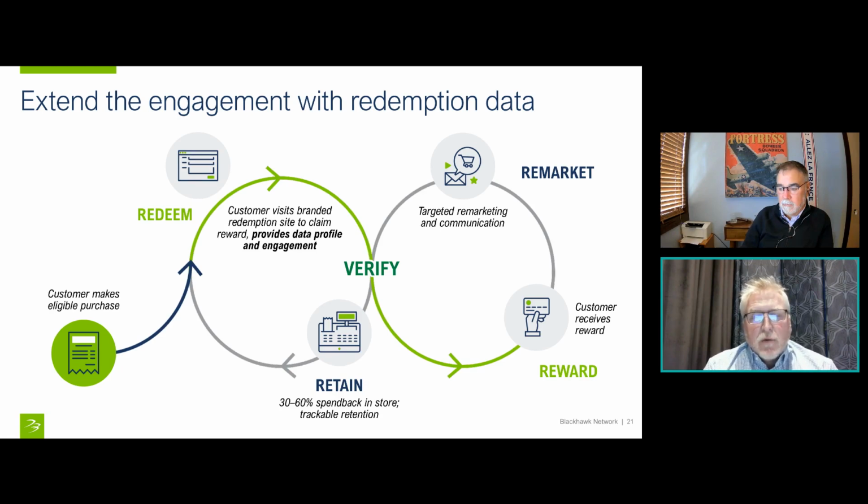With some of the bigger brands that we work with, we are the number one source of new consumer acquisition information back into that brand. So they take that data and use it in their marketing and loyalty strategies.